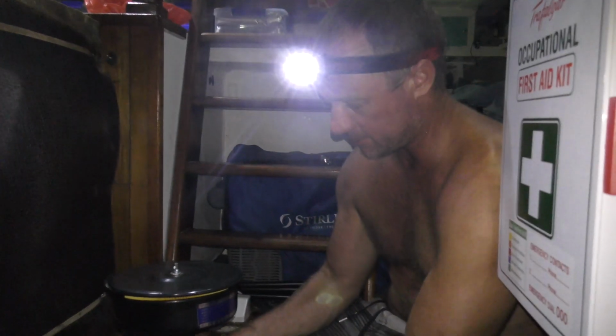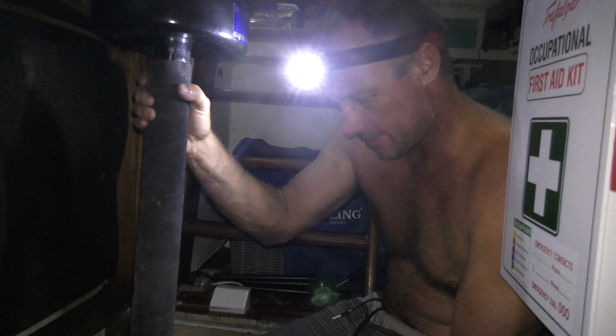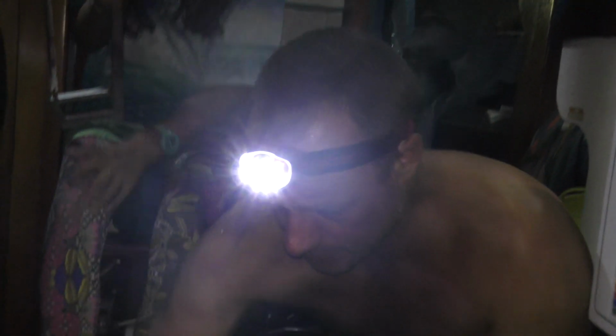Ideally you could mount it so you had an elbow running in there, but we don't have those luxuries at the moment at Labuan Bajo. So we'll see what we can do with what we've got. I'll just get a measurement here.